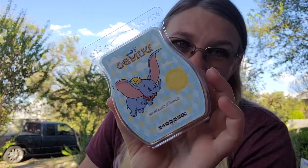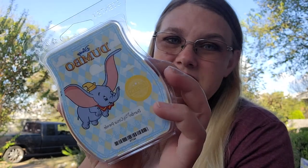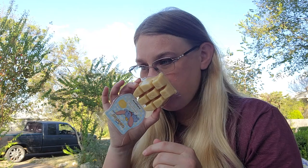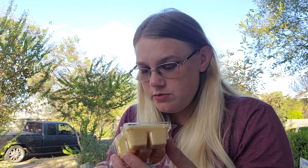I'm really sad to have seen this one being discontinued, but there was a lot of hate about this Disney movie going on. I don't know if that was the reason why they discontinued the Dumbo Circus Pride or not, because there was a lot of hate going on about this movie. But this one smells so good. I love it. And I haven't warmed this one in a while, so I might have to stick this one in my warmers because I love it, guys. Dumbo Circus Pride is amazing.